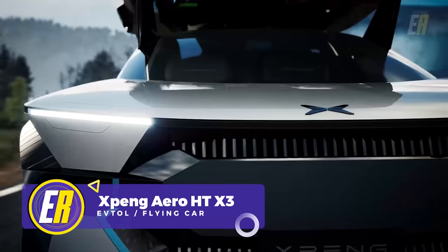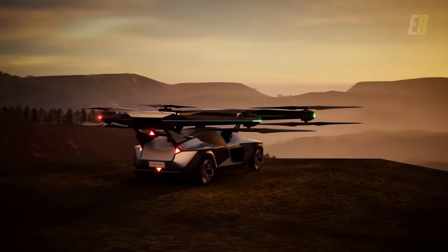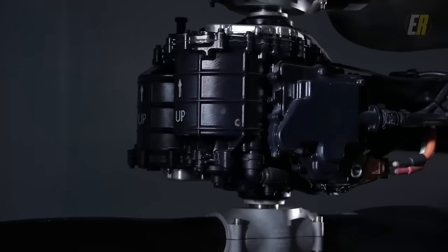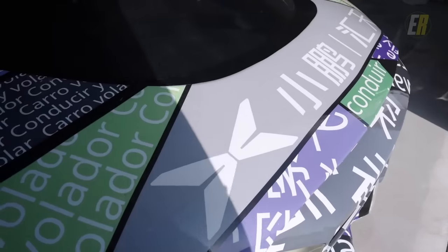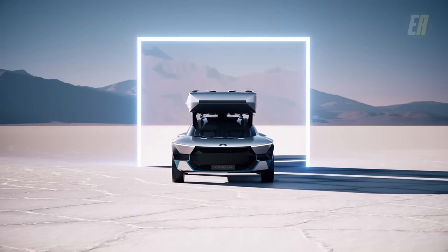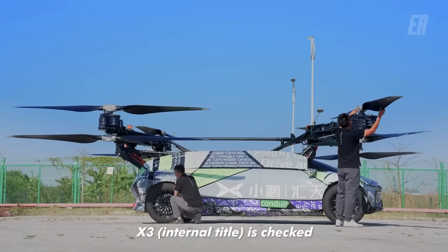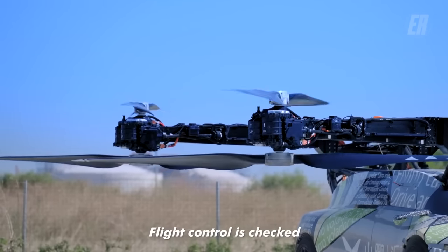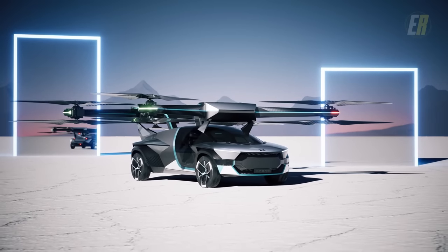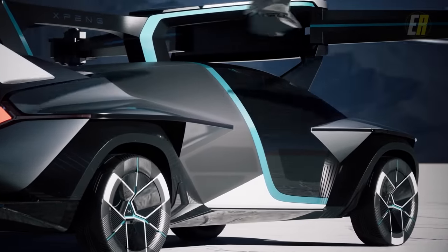Holy smokes, flying cars are real, or at least cars with drones strapped to the roof are. This is the XPeng Aero HT-X3, an electric vertical takeoff and landing vehicle that integrates intelligent vehicle technology with modern aviation, representing a significant step forward for advanced air mobility. Developed by XPeng Aero HT, an affiliate of XPeng Inc., the X3 recently achieved a significant milestone by receiving a conditional permit from the Chinese government, allowing it to continue its flight operations. This makes it the first manned eVTOL vehicle to receive such permission.